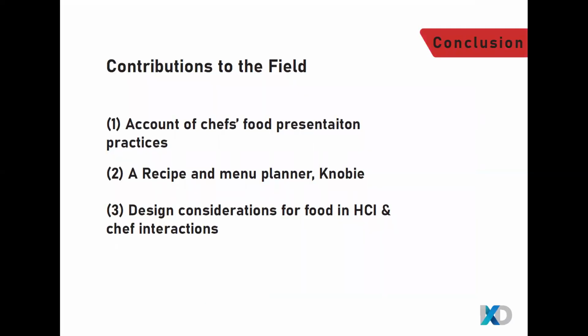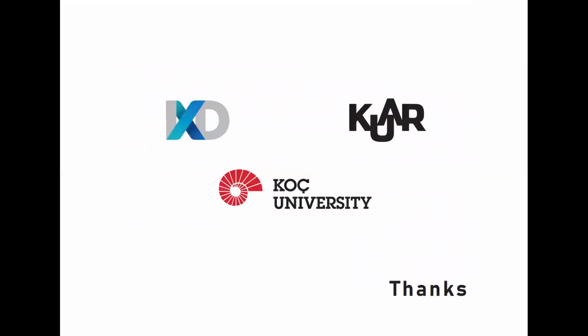In this work, we make the following contributions to the literature. Firstly, we provide an account of chefs' food preparation practices from a sustainability view. Secondly, we present the recipe and menu planner designed based on this account. Finally, we are sharing the design considerations for this artifact for further research.